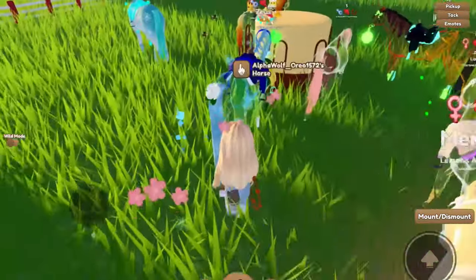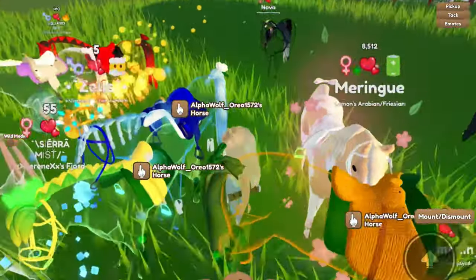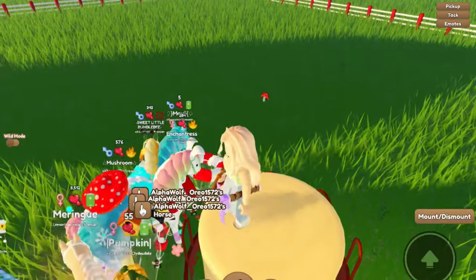And then over here we have Zeus. Oh my gosh, sorry, this is so confusing. Zeus is another super cool horse. I love all of the blue. And then let's find some more.